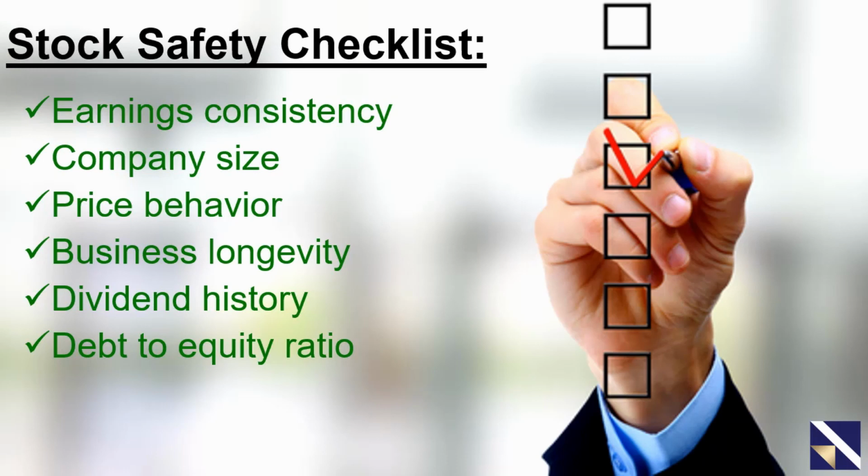Dr. D also talks about price behavior, the steady movement of a stock, comparing the price movements to its mean, and Dr. D put a lot of mathematical factors into that price behavior, but it is an important part of relative safety in the VectorVest program. Business longevity is also important, so it's better to deal with the devil you know than with the one you don't. And all other factors being equal, there's less risk in dealing with a company with a longer track record.